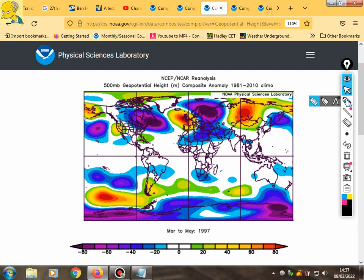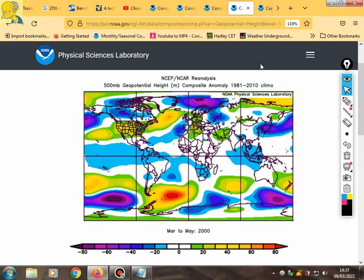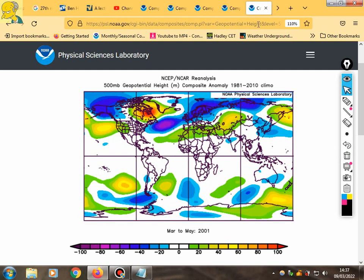Next up, we've got the spring of 1997. We looked at this one in the last update. It's a very high pressure dominated spring, low pressure to the east, very warm and dry spring in 1997. Then we've got the spring of 2000, which has high pressure to the west, low pressure to the south and sort of to the east as well. Quite an Atlantic, well, actually no, probably a lot of southerly winds in that spring. So probably quite a mild and relatively dry spring in 2000. I think that cropped up in our last analogues as well.